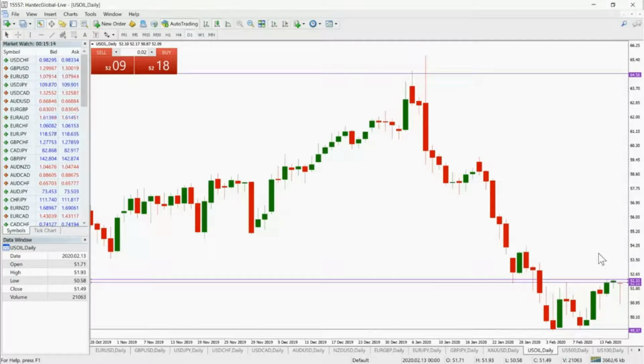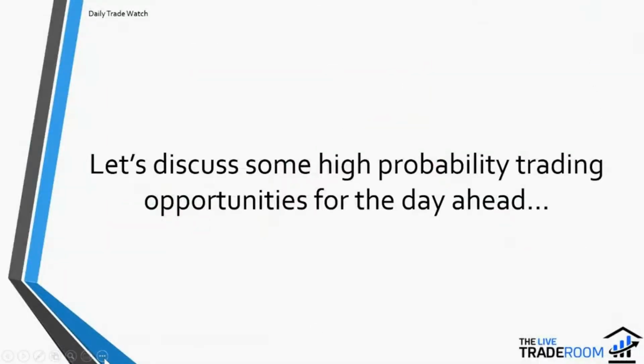There were concerns and issues on the demand side with the coronavirus, and we saw the market start to sell off, and then we started to see buyers creeping back in, and it looks like there's a bit of a rejection to the downside. So really, if this market breaks above the 52.33, then that is your high probability opportunity potentially to the upside in this market. So just a few markets there to consider.